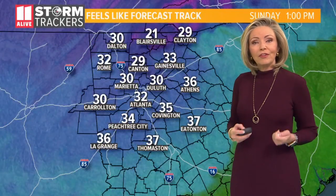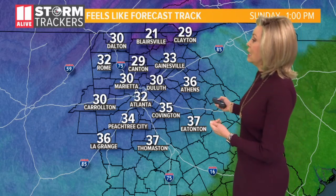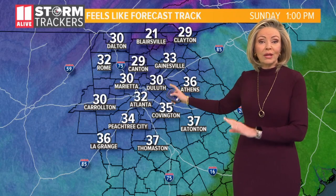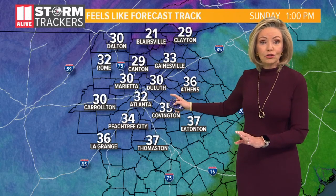So it's going to feel very chilly throughout the day. We're going to start out, it's going to feel like we're in the mid-20s, and by lunchtime tomorrow, we're still going to feel like it's near freezing. These are the feels-like temperatures, a combination of wind and temperature. We're going to feel like it's below freezing for much of the afternoon hours here.